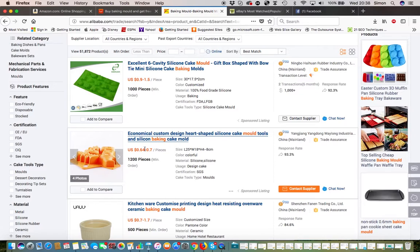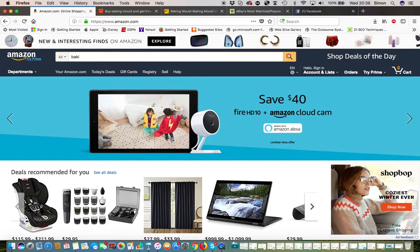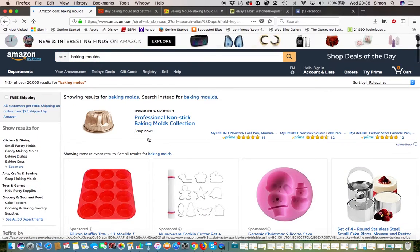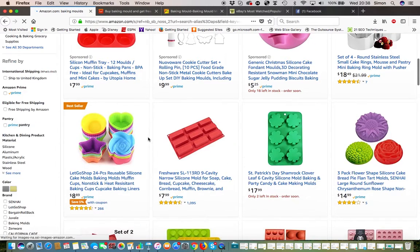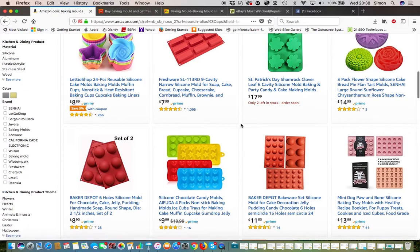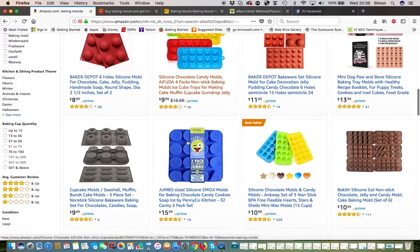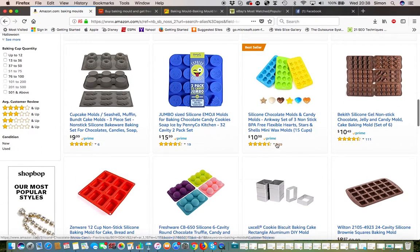$750 if you could get 1,200 custom baking molds created and then sold them for, let's have a look, $7.99, and you're making them for 64 cents or more. These ones are flower shaped ones for $14.99. These ones have sold 1,000. These are selling. We know these are selling. These are selling for $16, and they're emoji ones.